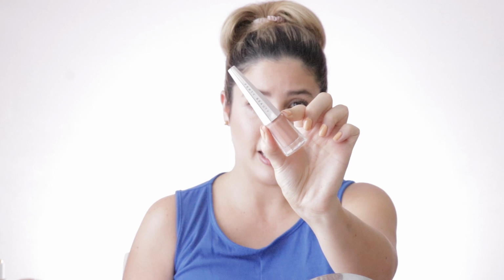These are the Stunner lips. They do have great pigmentation. They are a matte formula, but they are not drying. They last forever. You can eat breakfast, lunch, and dinner, and you will still have the lipstick on.